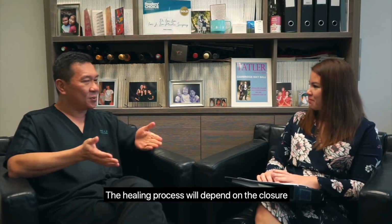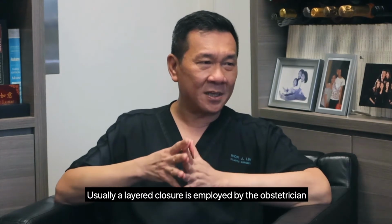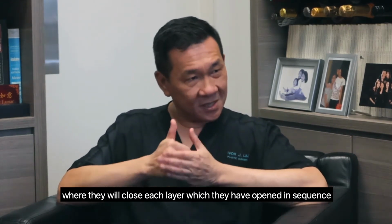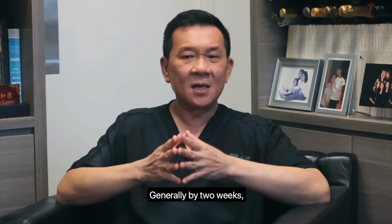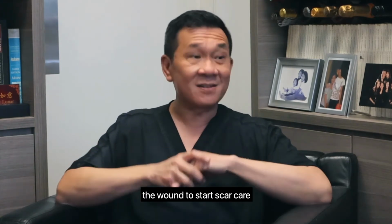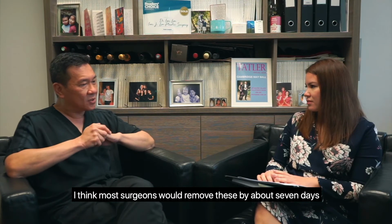The healing process will depend on the closure. Usually a layered closure is employed by the obstetrician, where they will close each layer which they have opened in sequence, and whether they use external or internal sutures will all affect the healing time. But generally by 2 weeks, most surgeons would have exposed the wound to start scar care. And if there are any sutures outside, I think most surgeons will remove these by about 7 days.